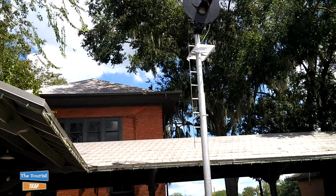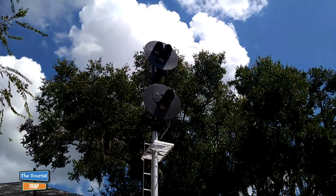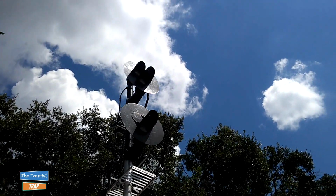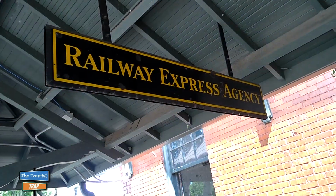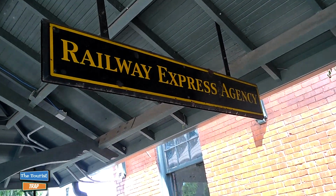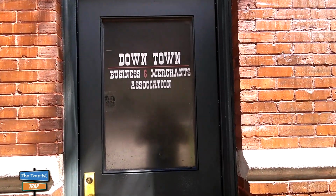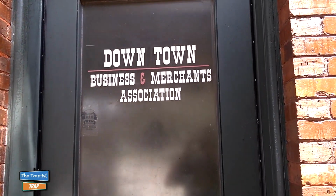I'm just wandering around checking this place out. Look at those big lights up there on that. That's some pretty cool train lights right there, signal lights. This here says Railway Express Agency, but on the side of the door it says Downtown Business and Merchants Association. I wonder if that's in operation.